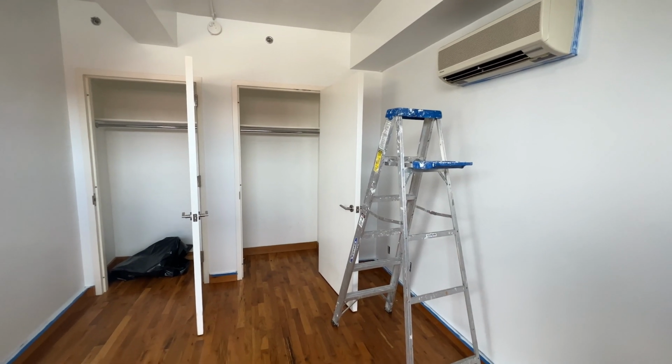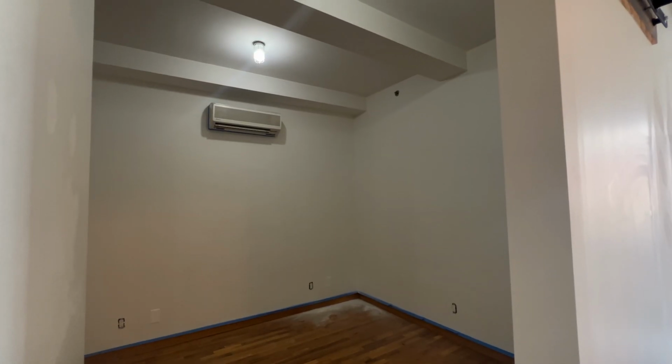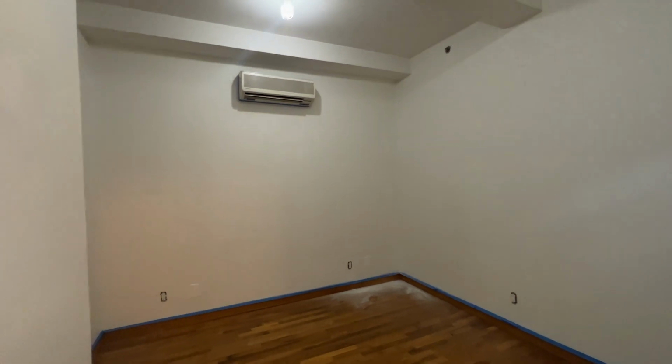If I had this apartment, I probably would swap this room, which is the bedroom because it's brighter, with this room, which is supposed to be the home office.